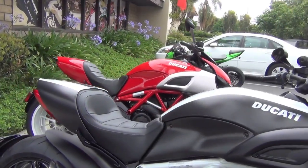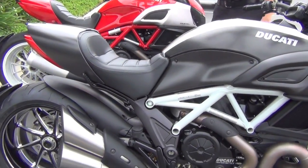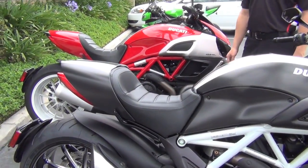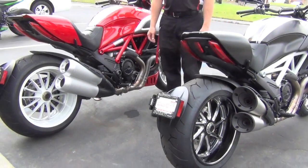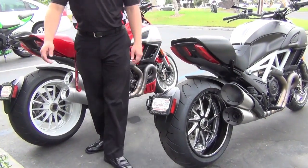The other thing is different seats. They make completely different seat setups. Between 13 and 15, they brought it more flatter and farther back. And the next thing is the rims, the layout and design of the rims.